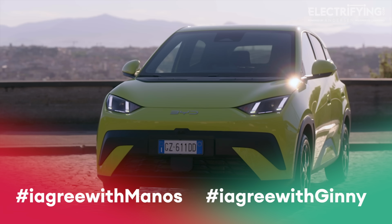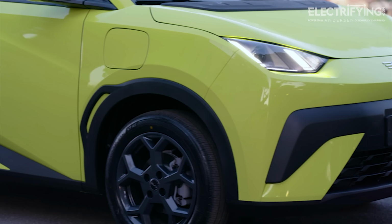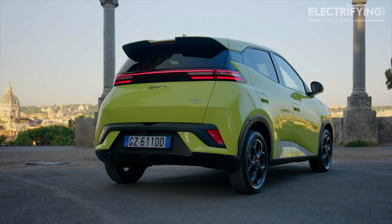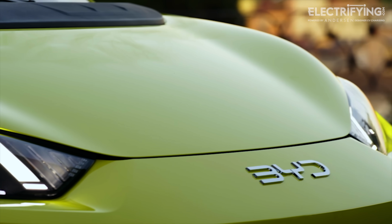Look, whether you can spot the Lambo references or not, it's not an unattractive car with its angled short bonnet and steep windscreen. At the back, it's got a spoiler to extend the roofline and help with aerodynamic efficiency, along with a full-width taillight bar, which I like.